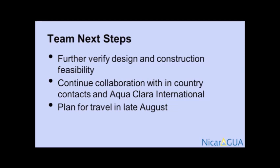For the team next steps, we need to further verify design and construction feasibility, make sure everything is structurally sound. We need to continue to collaborate with in-country contacts and Aqua Clara International. And then we need to make our final plans for travel in late August.